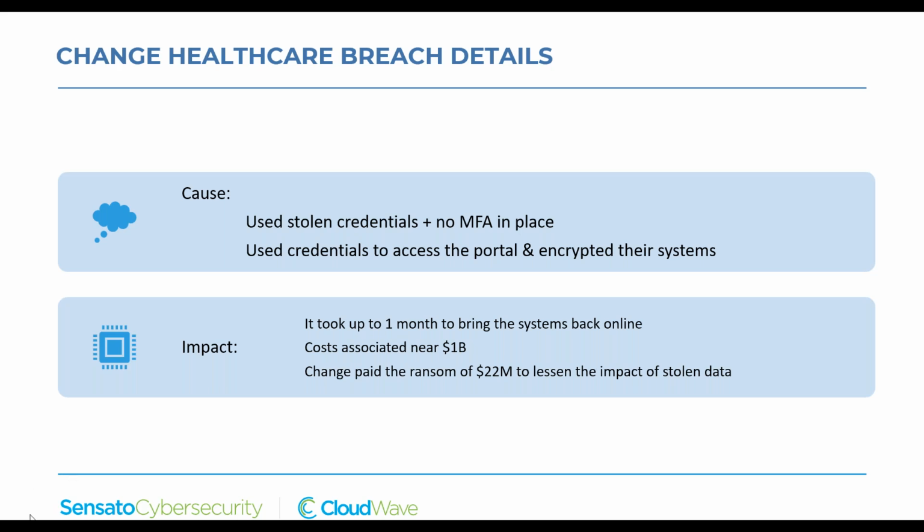And I would point out for Change Healthcare, they are a third-party vendor to many others. And so not to beat a dead horse, but that's again a third-party relationship that has significant impact on many of their customers, all of their customers.